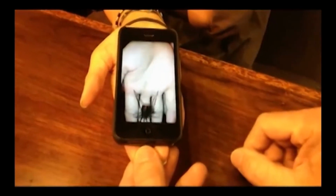If you wave over the phone, it makes him come back. It almost feels like he's on your hand, doesn't it? But you can try, he does tricks. You see, you take your hand and wave it on.